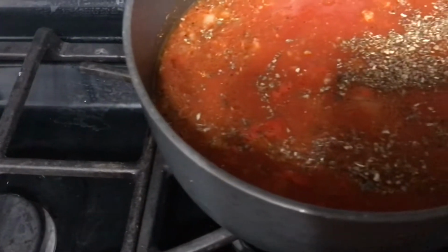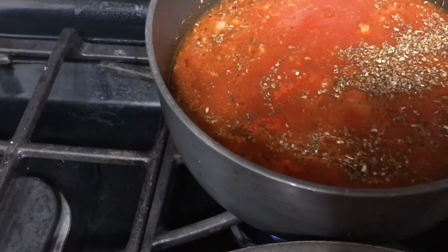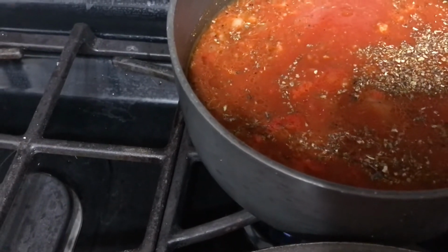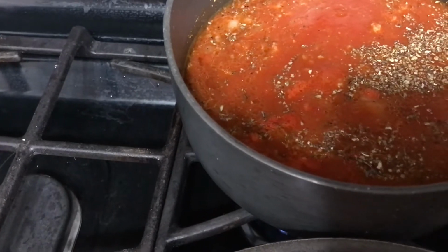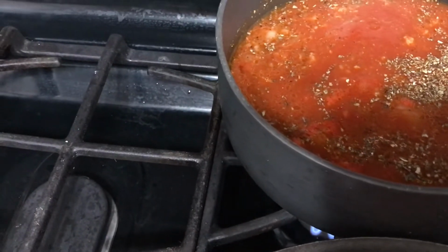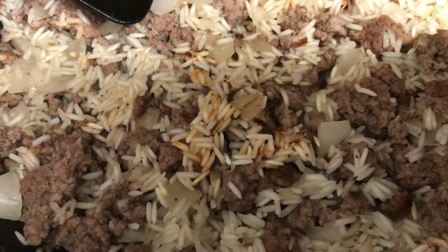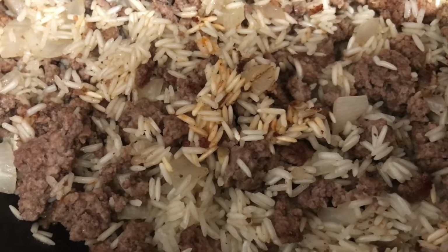I think it really adds a lot to it. And now you can see I have put my hamburger meat and my onion into my spaghetti sauce and a little more seasoning. I like a lot of flavor in my food and I taste as I go. And that's a good policy to do too. Taste your food a little bit. See how you like it. See if it's how you want it to be. Don't go by what other people do. Everyone wants a little bit different taste to their food.